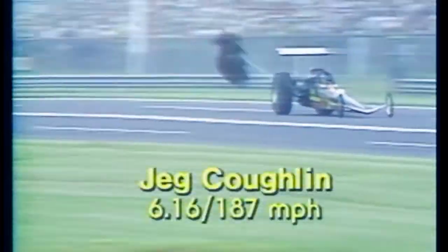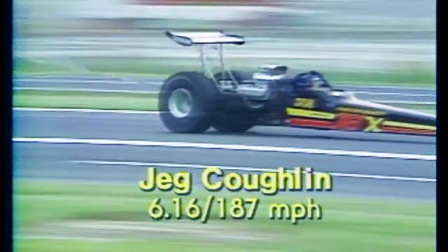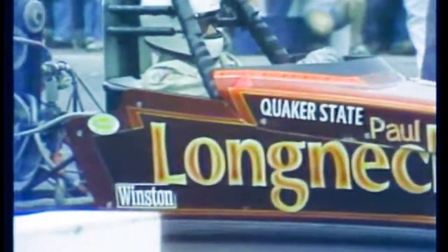Abbott out first. Coughlin in trouble. The engine goes away, and he holds on for the win. He pulls the parachute early. That's why he's only got 187 mile-an-hour speed. But the elapsed time of 6.16 seconds, enough to get him to the finish line first, and that's what counts.